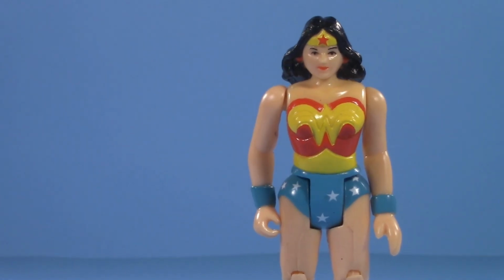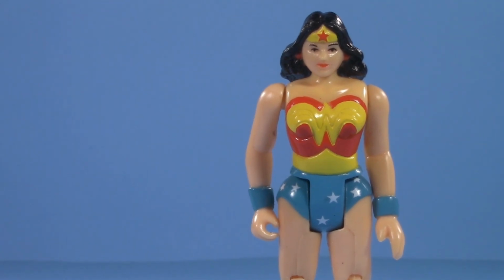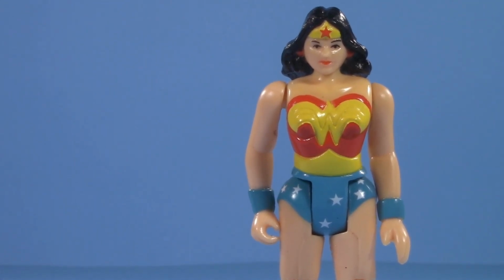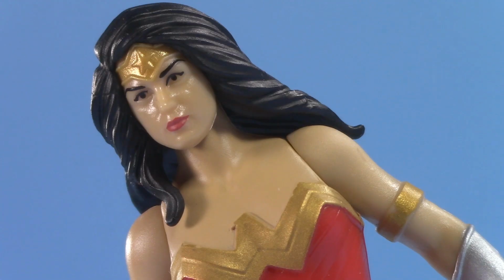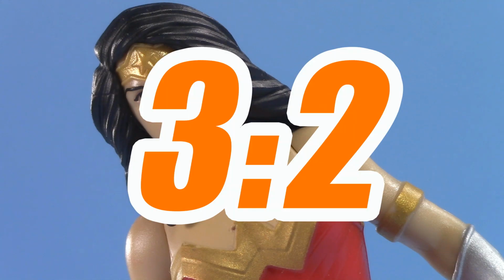Also, not to be mean, but unless you really want this figure, I don't really know why you'd want to go out of your way to get her. The McFarlane figure is new, well done, and only costs $10, winning both this round and the battle 3-2.